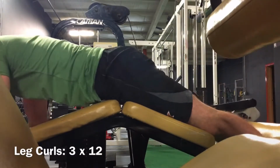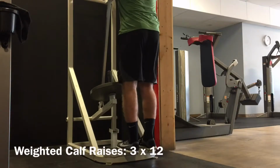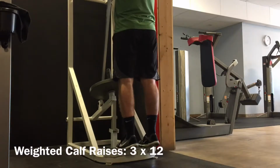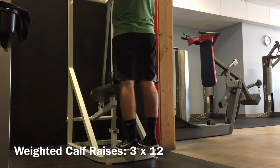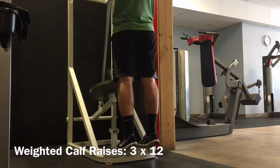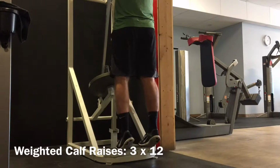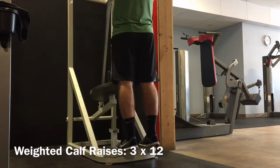All right, guys, for the last exercise before I wrap things up, I'm just doing a very slow, light calf raise. I usually do about 245s and a 25 on this machine, but I went really light. I wanted to do a 3-second eccentric, a 3-second hold at the bottom, and then a powerful, explosive concentric. So I crank out 3 sets of 12 here. You will only see one set, of course.